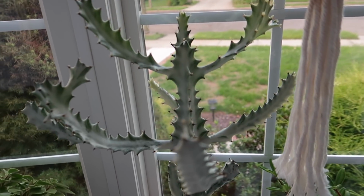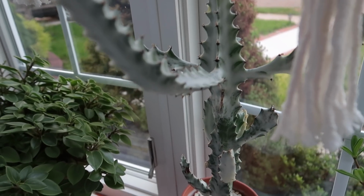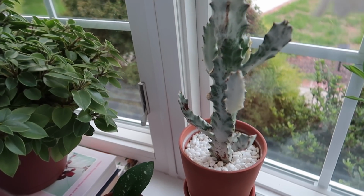I grow them all in well-draining potting mix and water about once every 2 to 3 weeks. They're also living on my east-facing windowsill.